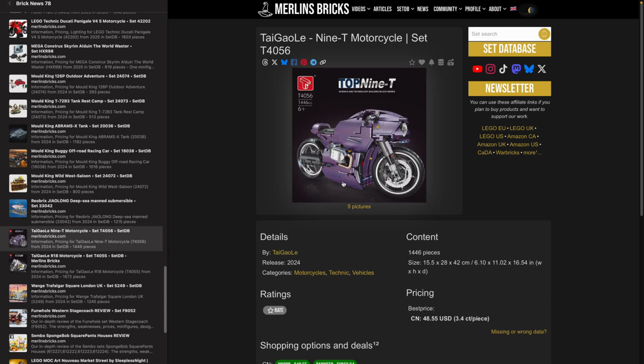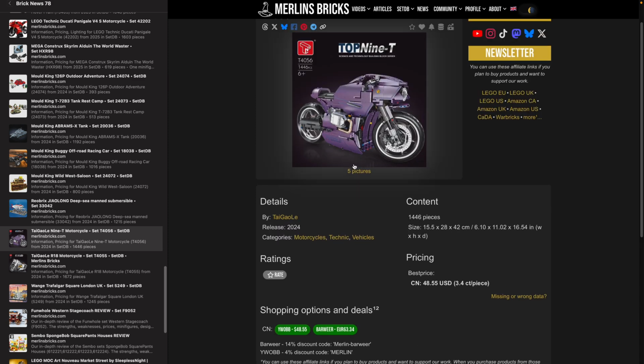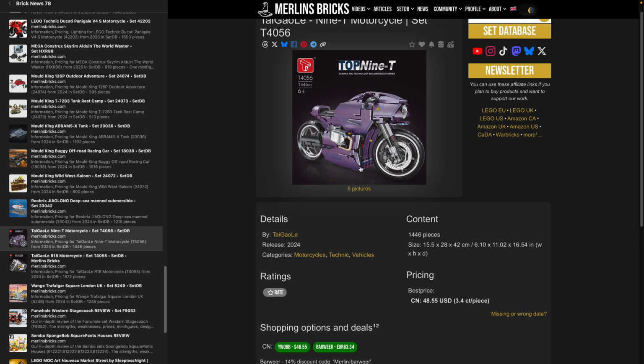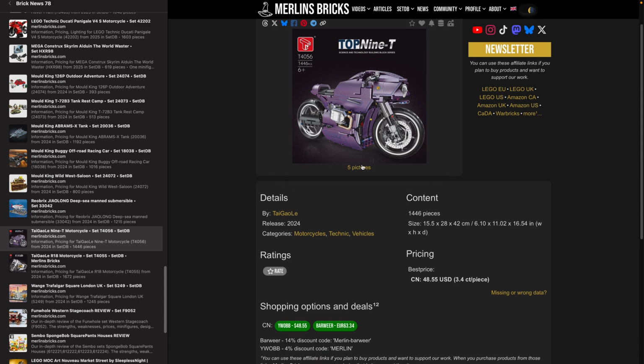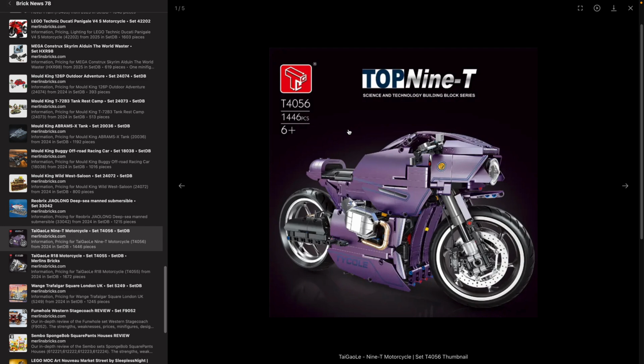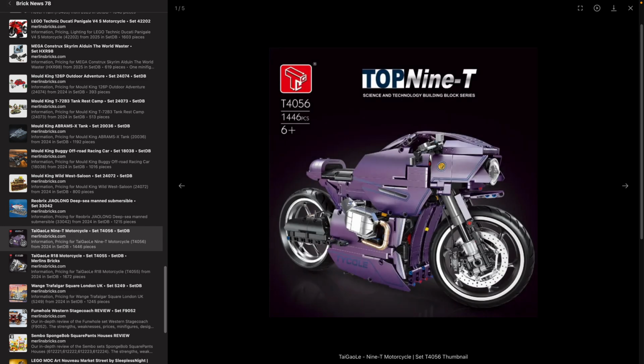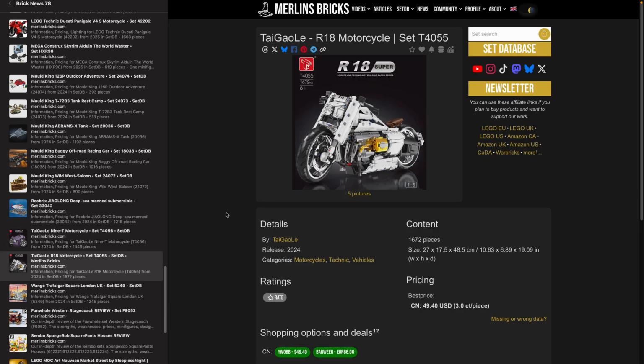TaiGaoLe has 2 motorcycles newly available. In Technic version, of course, 1,446 pieces, does have the top 9T, the T4056 by TaiGaoLe. It's going to cost you slightly below 50 bucks for this motorcycle. These, I think, are not electrified or anything like that. They are just pretty to look at.